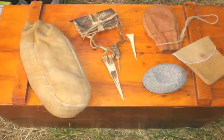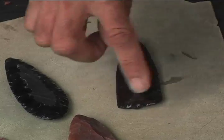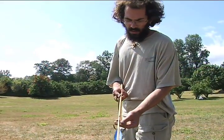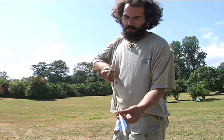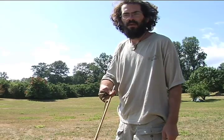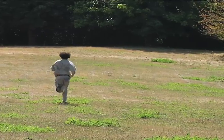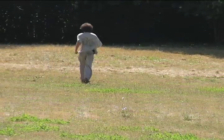We have a primitive skills gathering. We've got brain tanning, flint knapping, gourd work, blacksmiths, bowyers building bows, arrow making. Then you just place the knot against the shaft, wrap it over once, and hold it with tension, and then you're ready to throw. We bring a number of instructors from around the area to one place, and then invite students to come register and participate in early living skills or primitive skills.